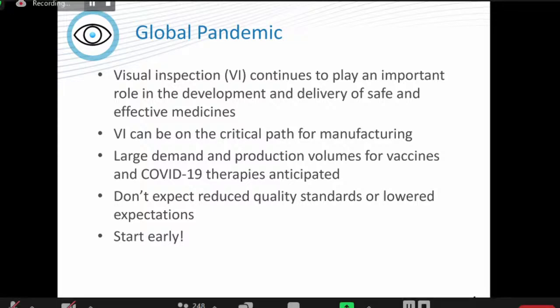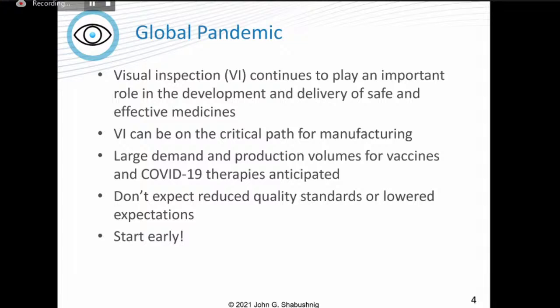Large demand and production volumes, and Richard was talking about some absolutely huge numbers, hundreds of billions of units that will need to be inspected. These large demands should be anticipated. I think the other important thing to think about is you should not expect reduced quality standards or lowered expectations for these COVID vaccines or COVID treatments.